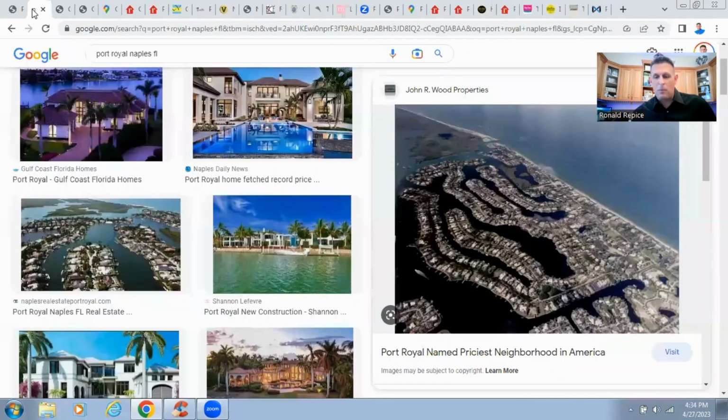I have tons of tabs open. So here's another view, just kind of like fingers, right? When you see this section right here. And again, this is from my prior video. We're talking Port Royal, just the magnificent estate homes that you'll see over on your left here. The water views, just really, really amazing. So we're going to continue forward.